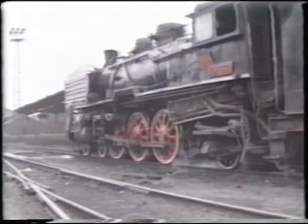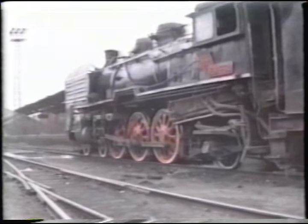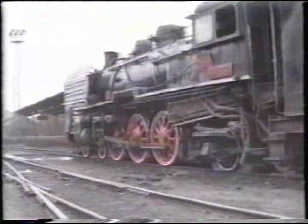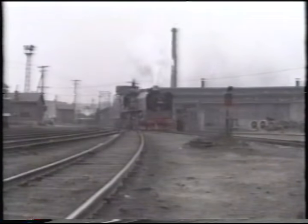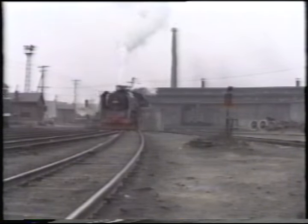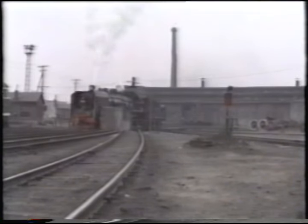The SL Pacific, known as the Victory Type, was originally designed and built for express passenger work by the Japanese in 1933. The final batches were built in China up until 1958. SLs are popular with crews because of their free steaming and have a distinctive hollow exhaust beat.